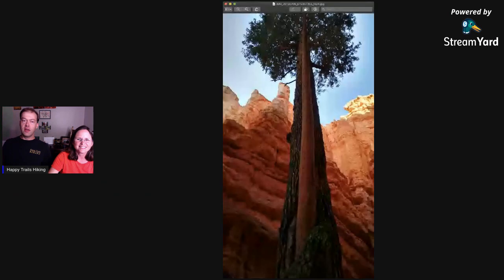Yeah, go ahead and show that picture. Okay, I will. So Kay's going to show you the picture of the tree growing up through the rock. And actually it's a tree growing out of a tree too. I forgot about that part. They're two growing together. Bryce Canyon is so cool. Thank you, Philip.